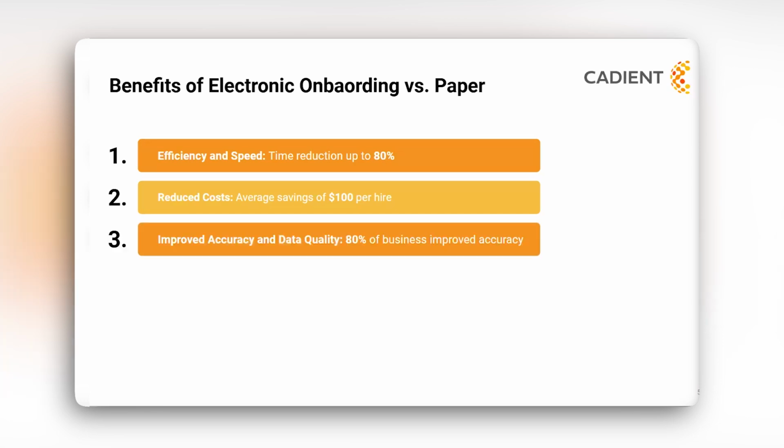Improved accuracy and data quality. Digital onboarding reduces errors and ensures data consistency. A study by Adobe found that 80% of businesses reported an improvement in data accuracy after implementing electronic onboarding.